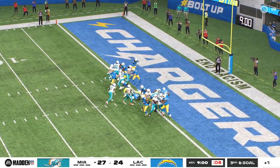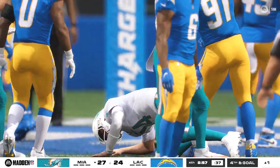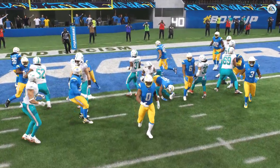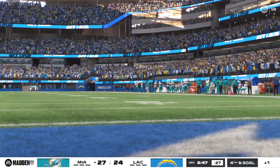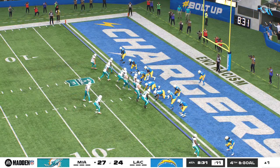They'll try to sneak it here. Trying to find any seam he can, but the push too strong in the middle. He didn't get there. It's 4th down. How about this for a goal line stand, Mike? Your back's against the wall, back-to-back plays, you hold tight. They set themselves up here to defend a 4th and goal try. This has been quite the drive.